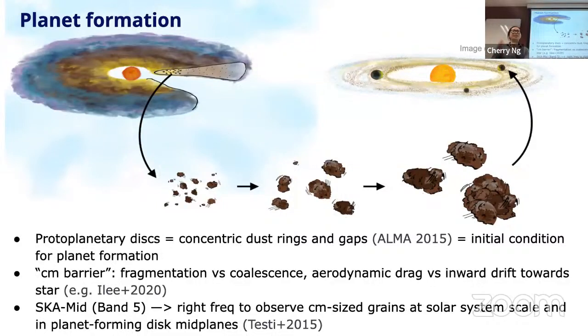So it seems good, but in fact, if we look a bit closer, there are still many unknowns in this picture. We don't know exactly how these rocky planets can form. With ALMA, what we observe in these concentric rings are millimeter particles. They are really small, but we don't know how they can grow into rocky planets. There are a few problems here. One is that if we look into the lifetime of the disk, we see that they are supposed to be quite short-lived and not enough time for the planets that are at large radii to form. Also, there is a so-called centimeter barrier, in that we don't know how to form the centimeter-sized pebble.